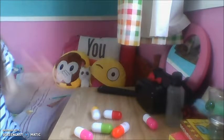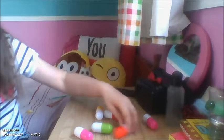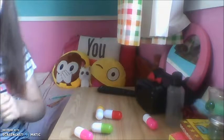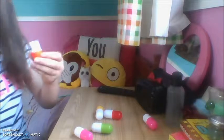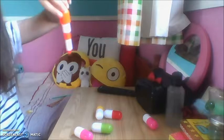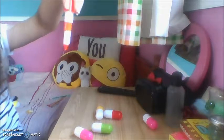So that's them. And when you open them up inside, they are amazing. I'm gonna use the orange one. So you just open it like this and you expect it to be normal, but then you're like, where's the pen? And then this happens. How cool. And these are so cute.